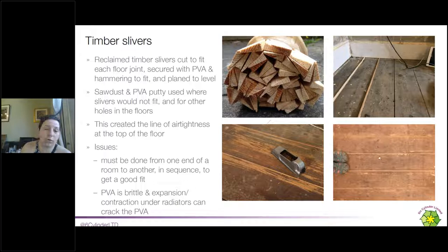Partly I did this for the aesthetic, partly for the fact that the floor was a little bit creaky. So this actually took quite a lot of the creakiness out of it. It looked absolutely beautiful, still looks absolutely beautiful. But if you've ever done this, it is absolutely backbreaking work. You have to basically put PVA on each one, hammer it in after you've cleared out the joist, then plane it down.